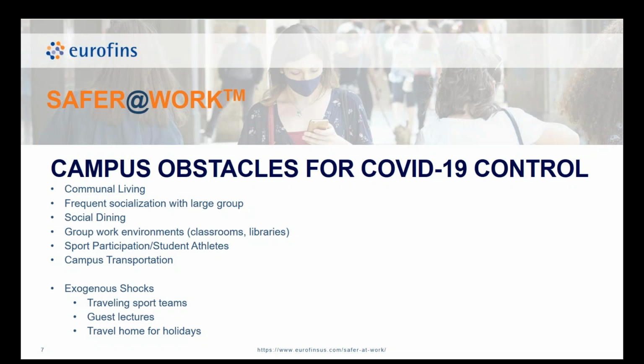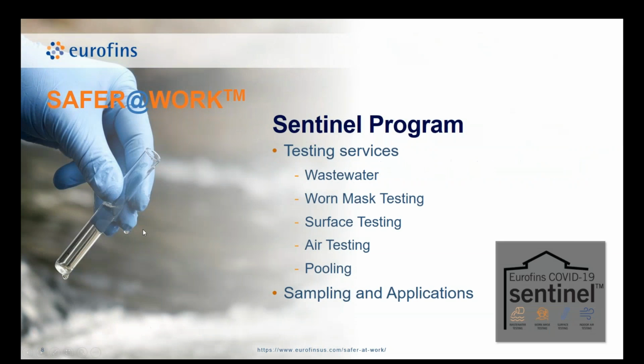At universities around the world, daily college life has been significantly impacted by COVID-19. Campuses have their own sets of challenges based on local, state, and national regulatory guidance. The attractive features of campus living have now become their most significant challenges. In addition to these new challenges, external activities such as traveling sports teams, having guest lectures, and holiday travel can increase the risk of virus spread exponentially. I'd like to now introduce Michael Berg to explore preventive measures for COVID-19 risk in campus living.